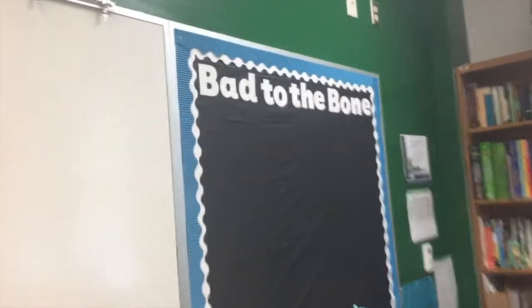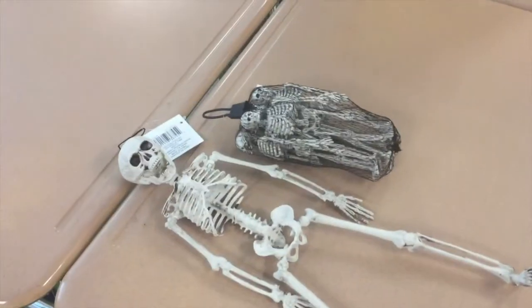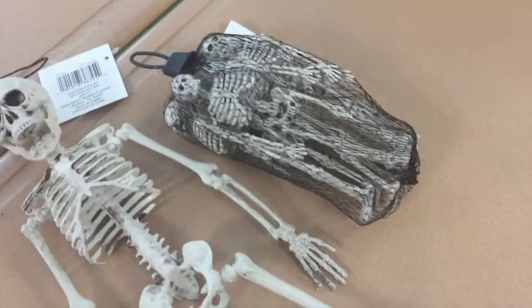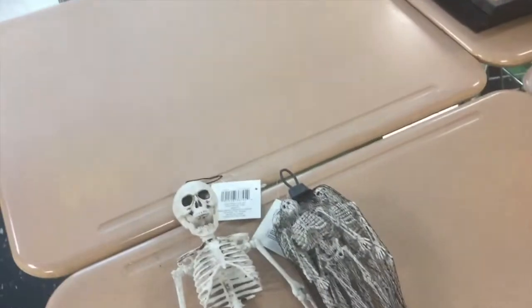And then I got the bad to the bone up on this one, and I'm trying to decide if I would like to put him on that board. I think that I might. I don't know. I haven't decided yet. But these little guys, both of these are from Michael's, by the way. These little guys are going to go on this board, and this board is going to be kind of my evidence board. It's going to have about my hamburger quotes, and it's going to say at the top, a skeleton of evidence. I am terrible at puns, but I think it'll look good. And then if I have a ton of skeletons at the bottom, it will make sense.